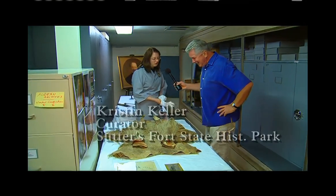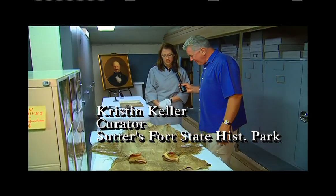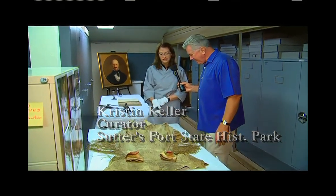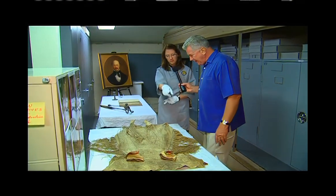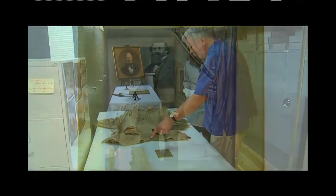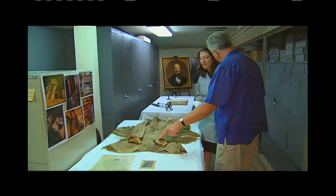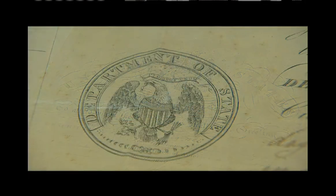This shirt belonged to a man who came to the fort in the early 1840s, and he served as a trapper and a clerk for Sutter. His name was P.B. Redding, and we actually have a picture of him down here. So this is Mr. Redding. Right. And what is this over here? That was something very important that he needed when he came to California in the 1840s. He needed a passport. A passport? Right. He needed a passport because California wasn't part of the United States. He was going into Mexico.